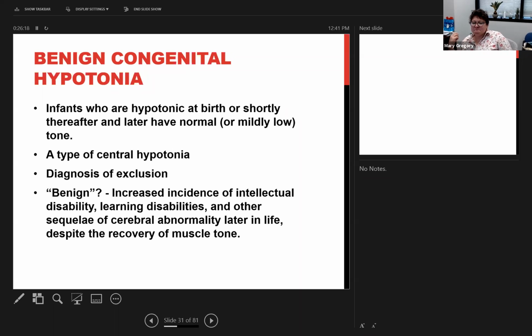You may run into difficulties though with the decreased tone causing them to have some motoric delays in and of itself. So these are often kids that are going to get PT and OT in infancy. They're going to learn to walk though. They're going to go into adulthood and not really have any motoric issues related to it.